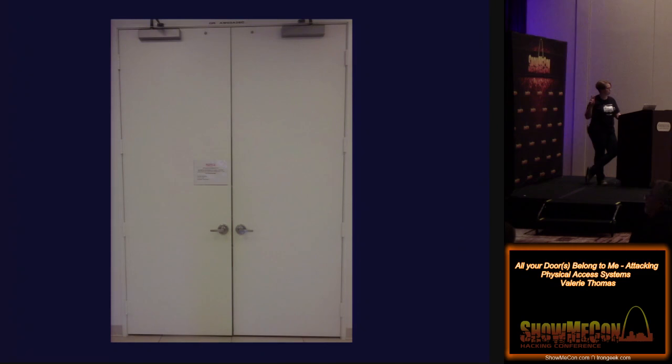Quick tip, the top middle of those doors, you see those two big gray dots? That means that those are magnetically controlled doors. So when the request to exit is tripped one way or another, it will release the power to the magnet that's holding the door closed. So to do that, we use a really sophisticated device.